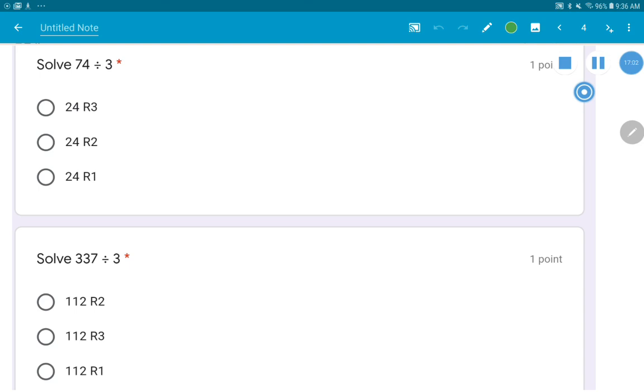Ainsley, do you notice anything? I just wanted to point out that maybe the reason we have the R's and stuff is because 74 is an even number and 3 is an odd number. That's a good point. So 74 is an even number, and Ainsley said 3 is an odd number. So that's probably why there's going to be a remainder, or the R, or the leftovers.